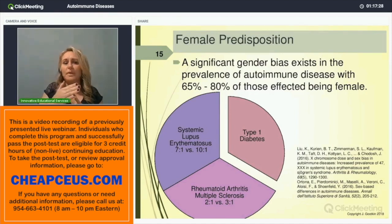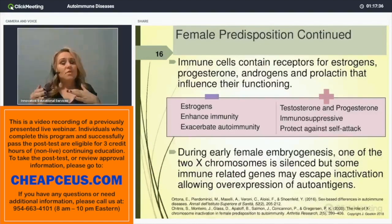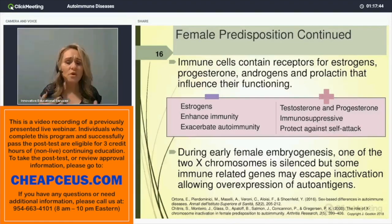So they said, okay, so maybe it's not the hormones that are making a difference. Maybe it's the X chromosome itself that's playing a role. So even though there is a recognition that estrogens in particular play a role, we know that females tend to live longer, that estrogen tends to enhance immunity in a healthy functioning system. Unfortunately, in a system that is prone to autoimmune disease, the estrogens actually perpetuate the response and give a greater reaction. That's why we see a greater incidence in females.